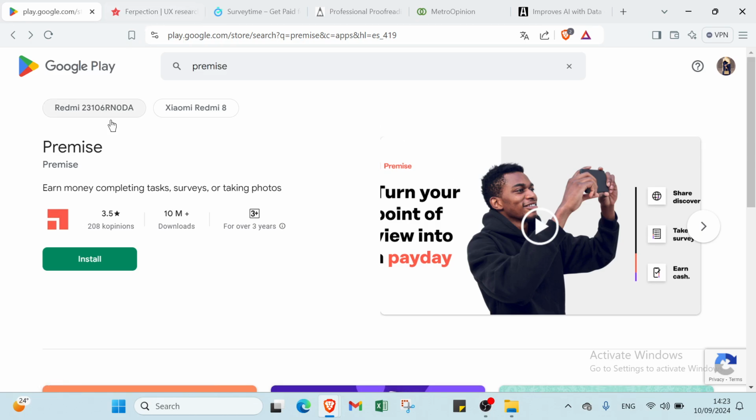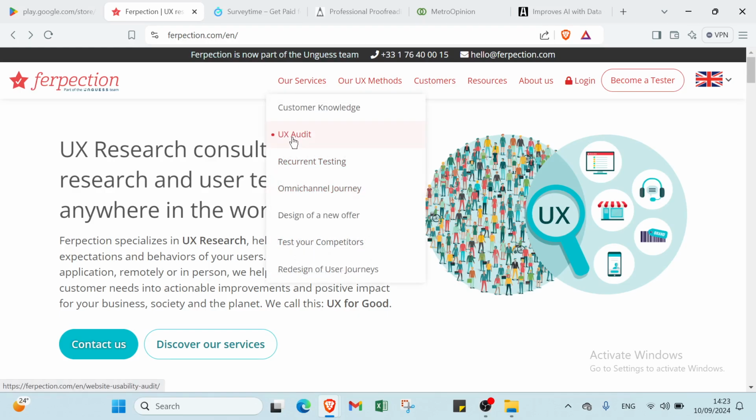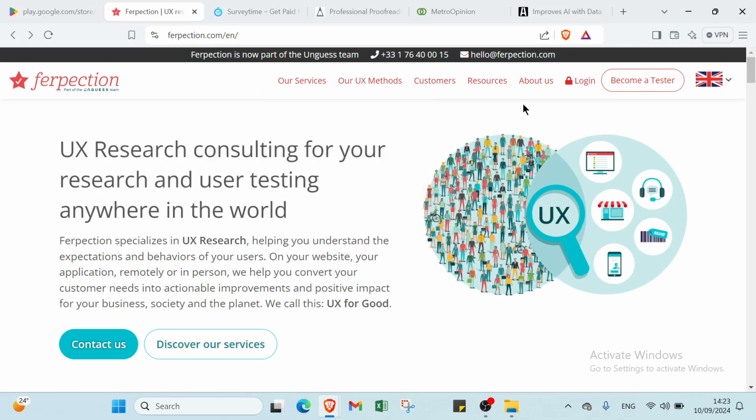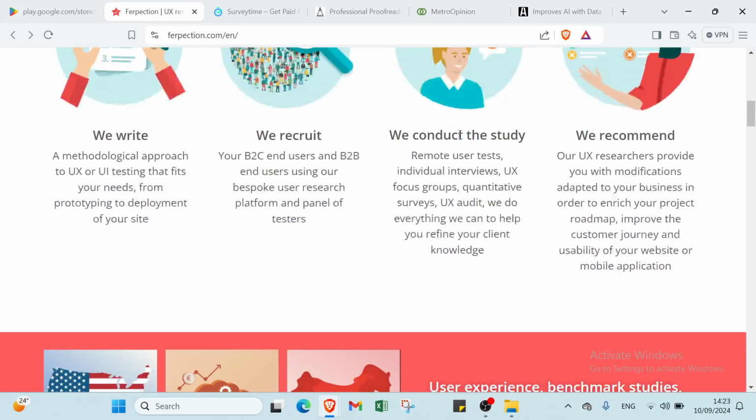You have here the second one, it's Fiction. So this is Furfiction.com and this is the homepage. To make money on Furfiction, all I have to do is sign up as a tester on their platform. You click over login, then you click over sign up and you write your personal information and you start with Furfiction. Furfiction specializes in usability testing and user feedback for websites and apps.